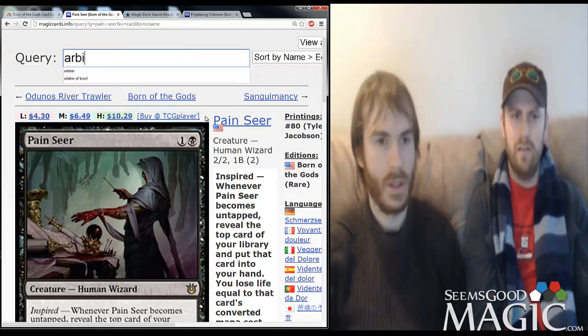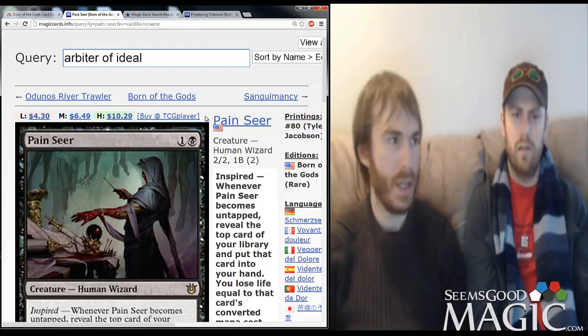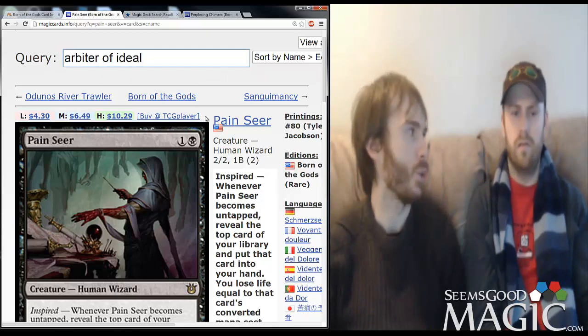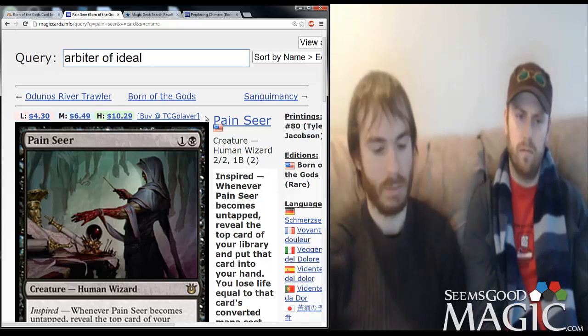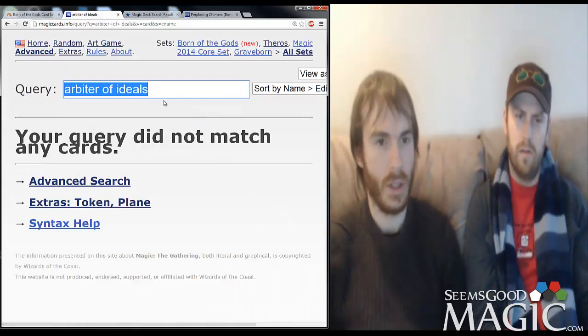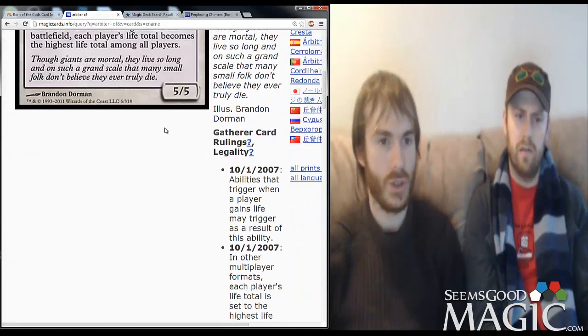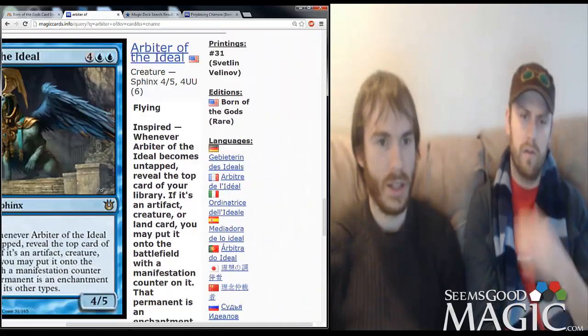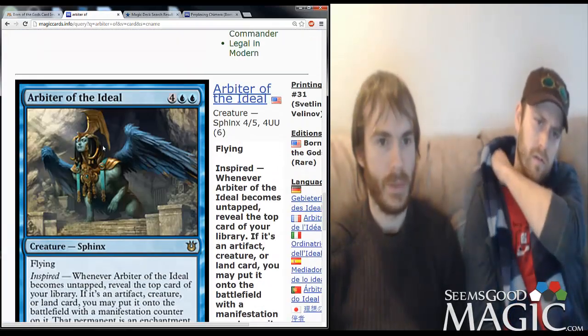Arbiter of the Ideal, or something, I think. Because if you didn't know how the pre-release worked, you pick which color you're devoted to, and you get a pre-release promo card that you are allowed to play with in your pool. Is it Arbiter of Ideals, or Arbiter of the Ideal? We can just try Arbiter of. There we go. Okay, Arbiter of the Ideal.